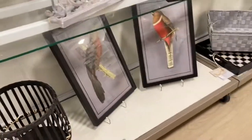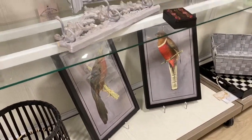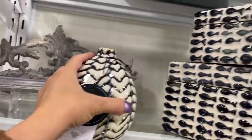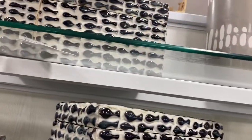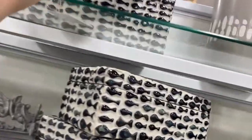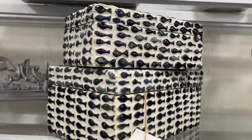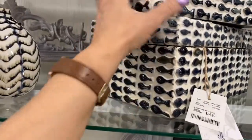I like that. Then you got those two bird paintings, and I'm loving this. This is gorgeous. And look at this, guys. Look at this. This is $16.99. How much is this fish thing, guys? I don't even know. I just want you to look at it. Look at that detail. So this bottom one is $24.99.